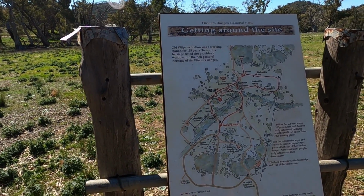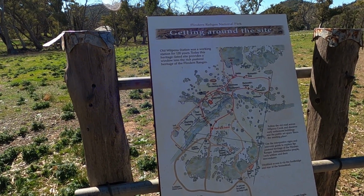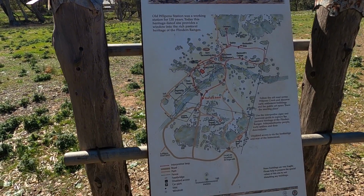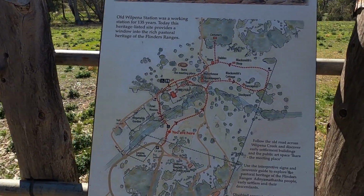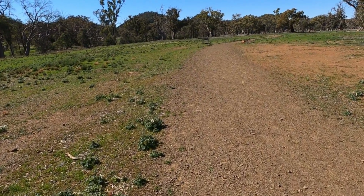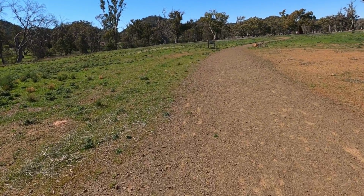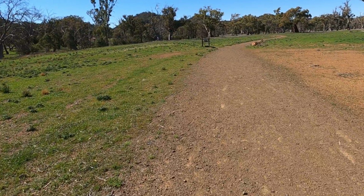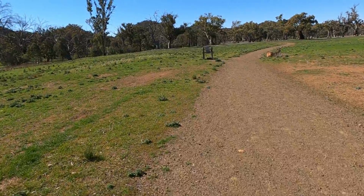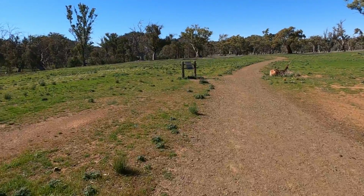The old Wilpena station was a working station for 135 years. Today this is a heritage listed site that provides windows to the rich pastoral heritage of the Flinders Ranges. We'll go for a bit of a walk. Yeah, so it's heritage listed. That's probably the only reason it's still open to the public. Words fail me. Disappointing.